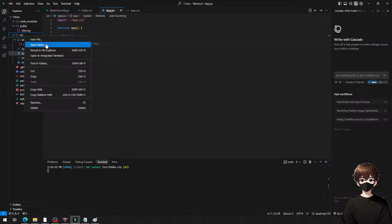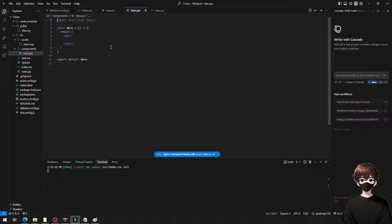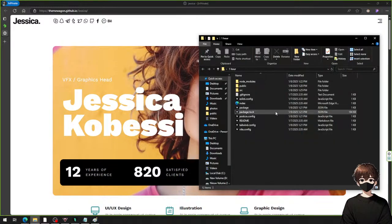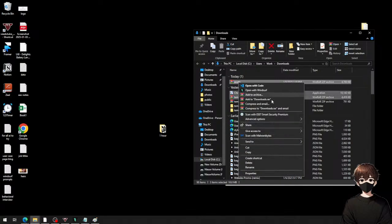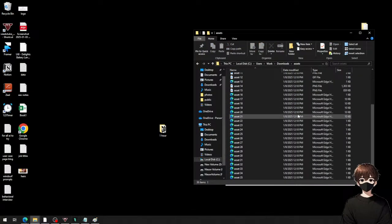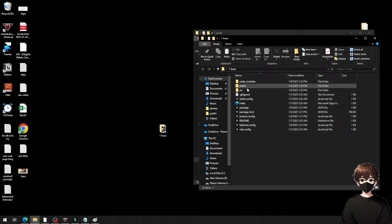So let's do that in a new folder called components, and then I'm gonna add Hero JSX, RFCE. Great. So that's fixed. Now we have a lot of assets. So let's go to the assets. I just want to extract two assets, okay? And some of them, what kind of file they are, HTML document. It's really weird, but we'll try.